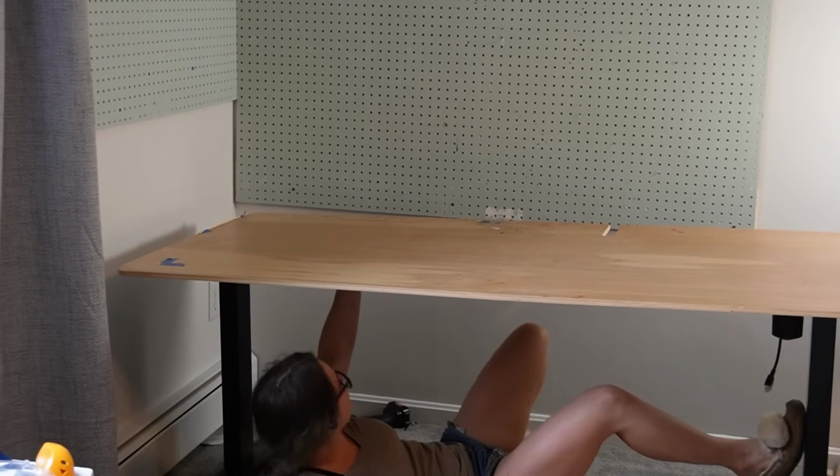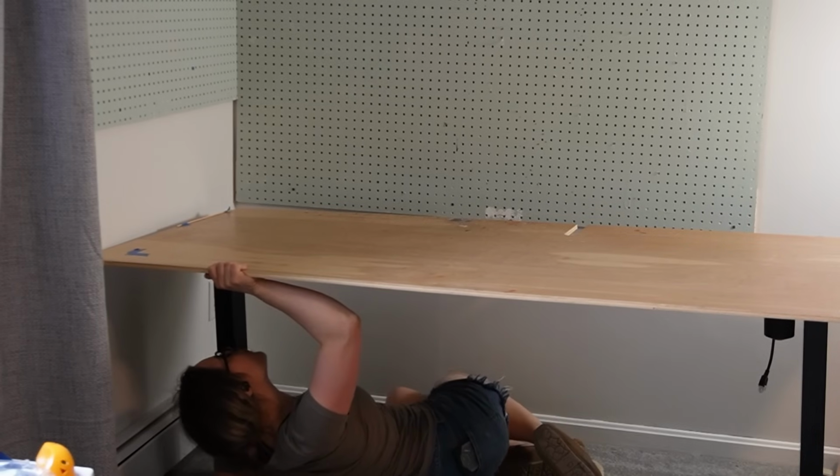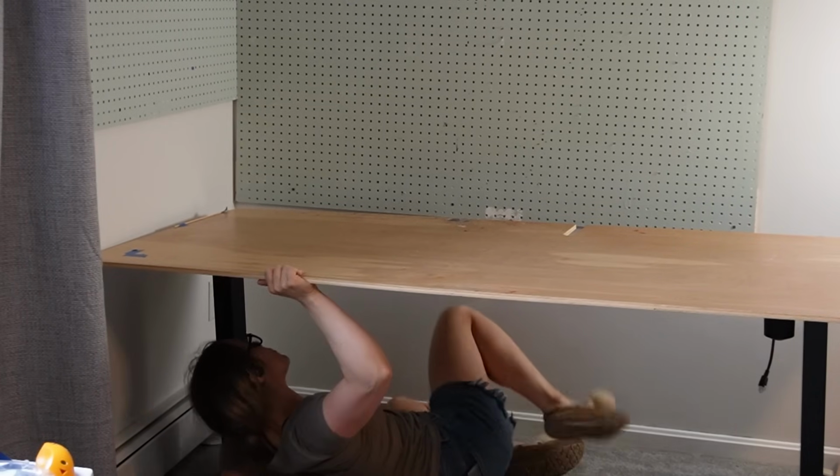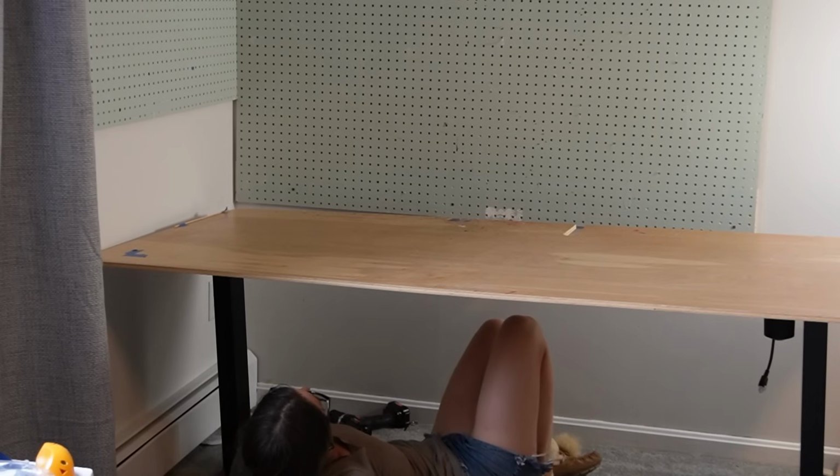I copied the dimensions from desks for sale online to come up with the numbers. I chose Pure Bond plywood even though it's a bit more expensive because it isn't made with formaldehyde, so it won't off-gas into my workspace for years.